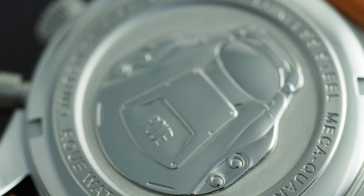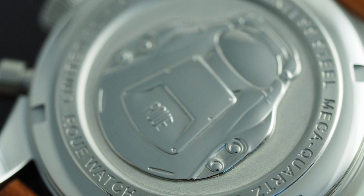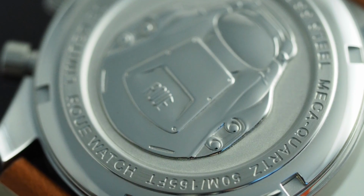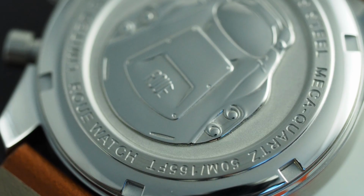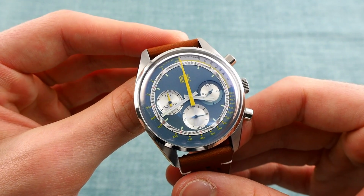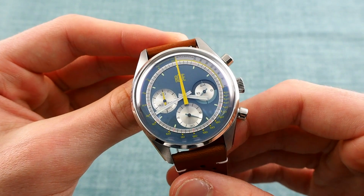Where information is concerned, we're shown that this is one of a limited edition of 1,000 uniquely numbered pieces, and that the movement is a mecha-quartz affair. My only complaint here is not an aesthetic one, but rather that due to the Porsche 910 protruding from the caseback, the watch doesn't lie flat when put down on a flat surface. In the past, this brand has used Miyota quartz chronographs which give a similar smooth tick to mechanical ones, but reset over several seconds as the second hand has to glide back to zero.